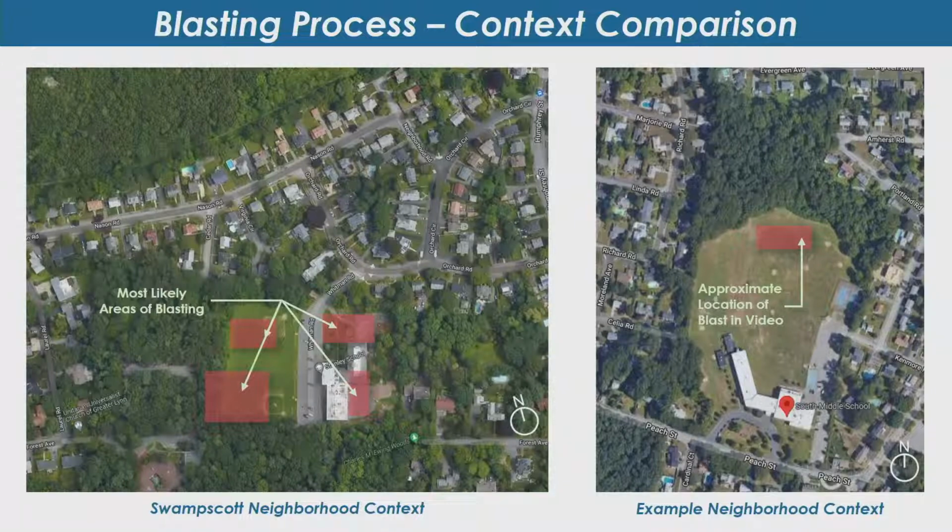We started about 10 days ago. It's a very similar size school to this, and this school here, this is the existing school. The new school is going to be going out in the back, and the photos I'm going to show you in a second are basically right in this red area, actually right up in this area. The blasting's happening with the kids in the school every day.